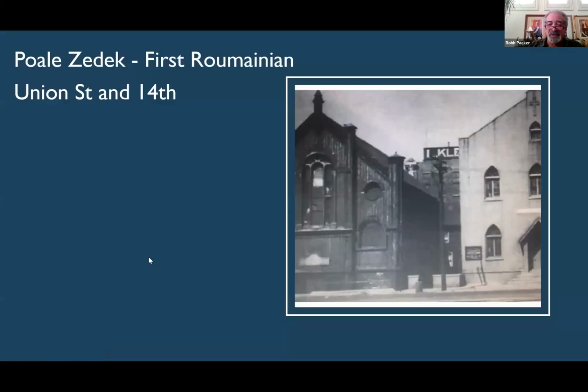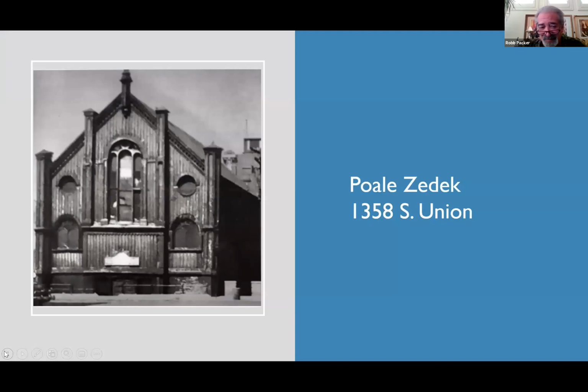Okay, and this, up until recently, Union Street near 14th, the building on the right was the Romanian synagogue. The building on the left was Poalei Tzedek. And up until about, I'd like to say, 7 or 8 years ago, the building, which later became a church, was originally a German church, then became the Romanian synagogue. Then it became a Baptist church again, and then it became an incubator building, and it was just recently torn down. Recently means anything within the last 10 years.